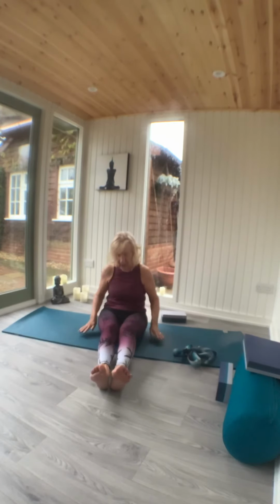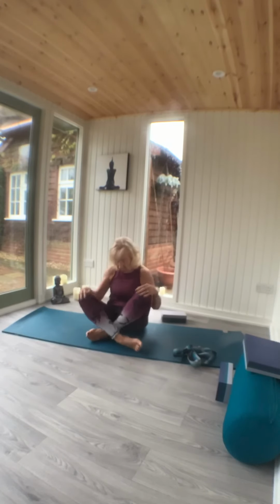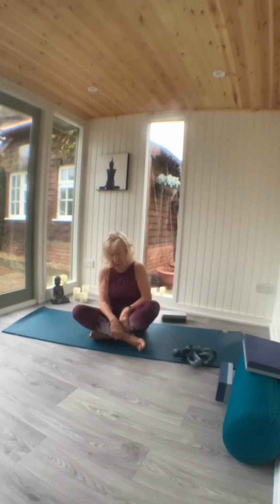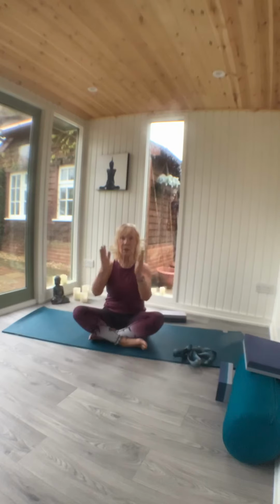Try and keep the eyes closed as you come to a seated cross-legged position, or keep your legs long, your choice. Adjust your posture with your eyes closed, perhaps without me giving you hints and tips. Think about what you need to do. Sit up nice and tall. Bring the palms together at heart centre.